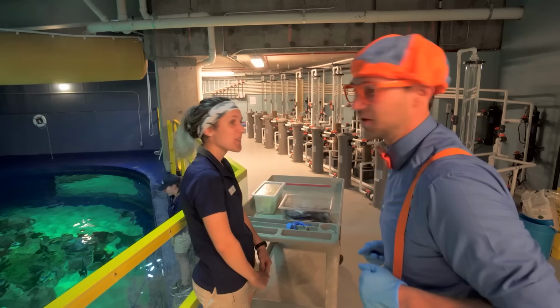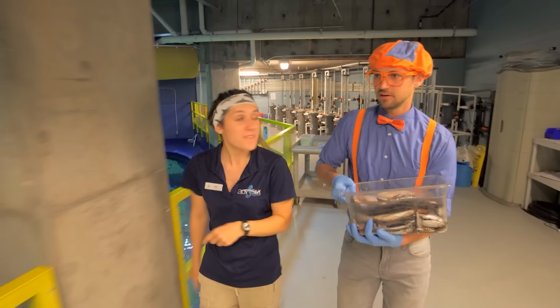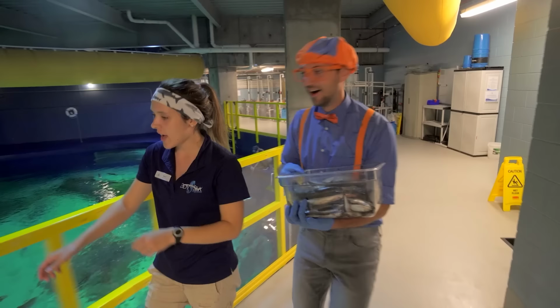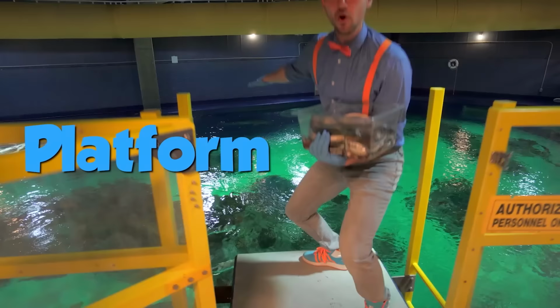Bucket that you brought up from our kitchen, and we'll head over here. Okay. All right. Okay. Alrighty. We'll head over to our feeding platform. And as soon as you walk up, the fish will be all ready for us. Whoa. Look. I'm on the platform. Whoa, look. There's no barriers between me and the fish.